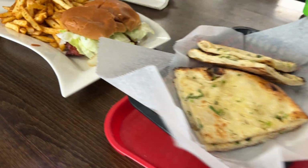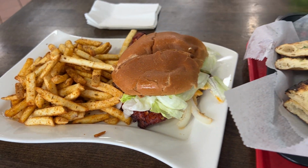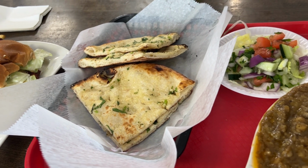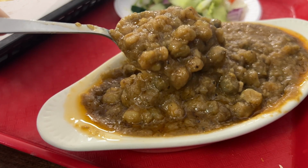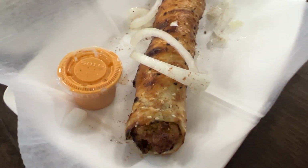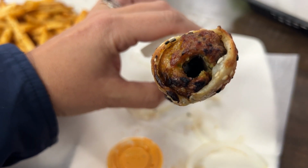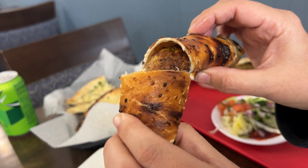Well, we got some sort of a spicy Chipotle chicken sandwich. These french fries have a masala seasoning dust on them. We got a garlic naan that is fresh out of the oven. Chana masala with some fresh veggies. This is what we came for. Like a kofta roll wrapped in a house-made bread and baked around it. I love this. I love this.